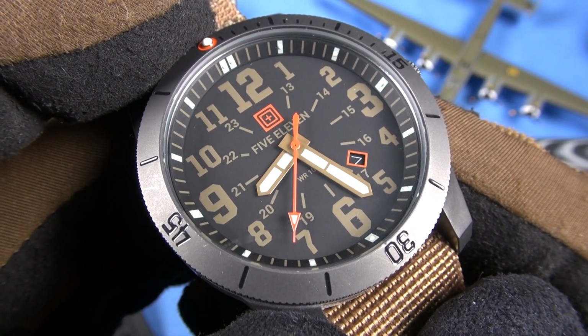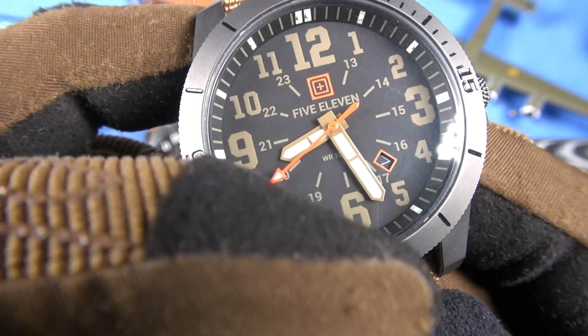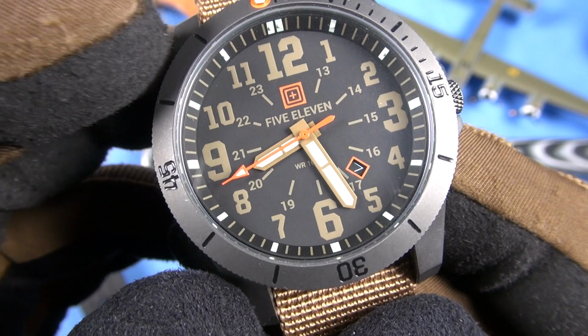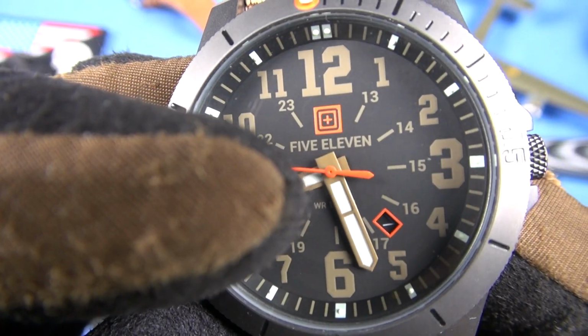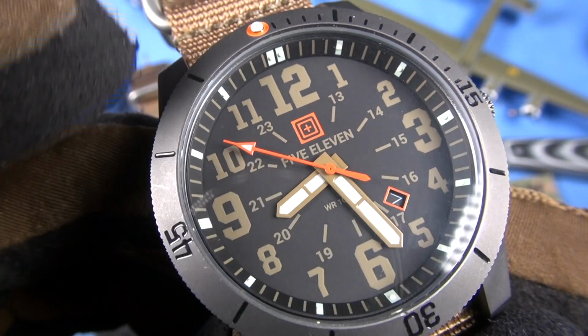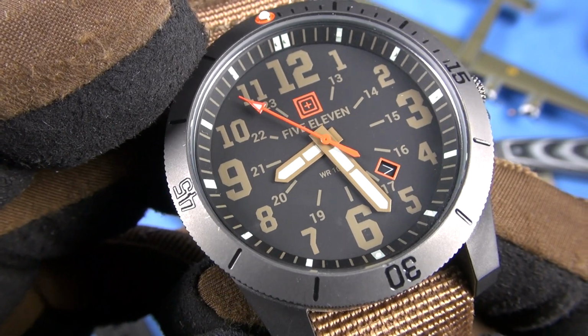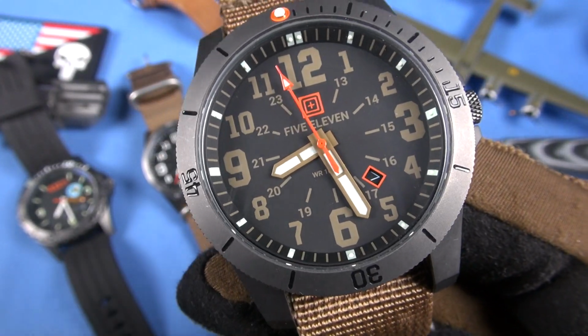Another thing I love about the Field Watch 2.0. I love that it's got big hands, big fat hands, steep chapter ring, broad effective face. You got a 511 complication here, got a negative display date, which is basically unreadable. It is. It's total crap. But the face itself, dude, really excellent.